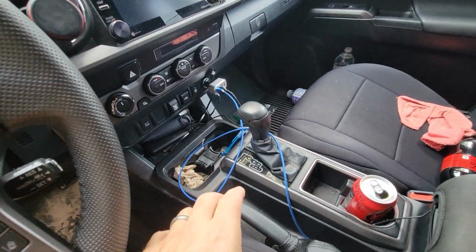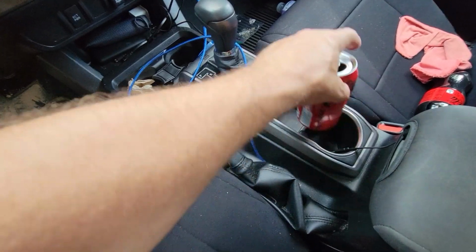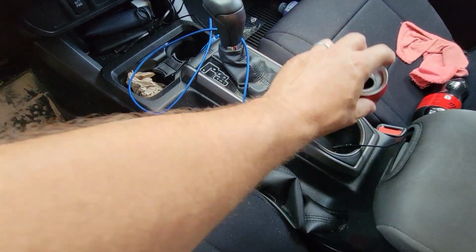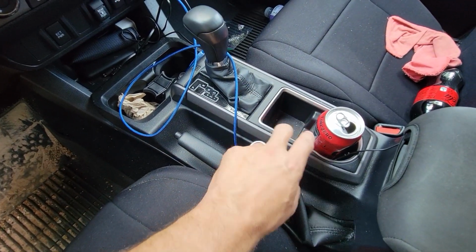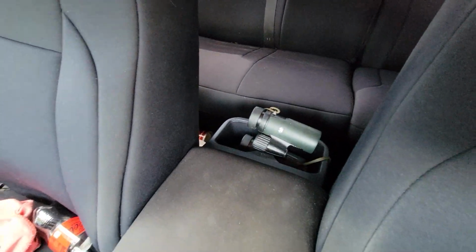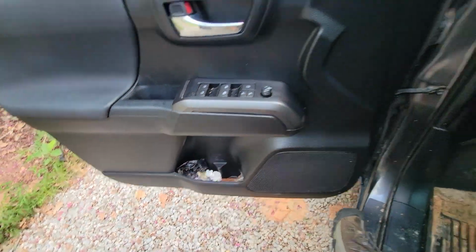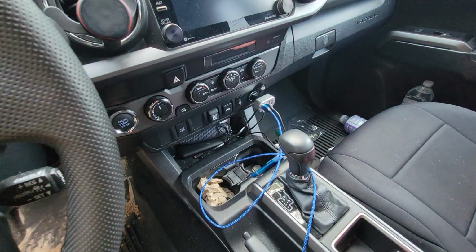Now, I love the amount of cup holders. One here, one there, one more here, plus this one actually works as a cup holder too. So we'll call it one because I don't really put anything square in there. So you've got 2 cup holders here, 2 there, 2 more back there, and 2 cup holders in each door. I love the amount of cup holders in this truck.